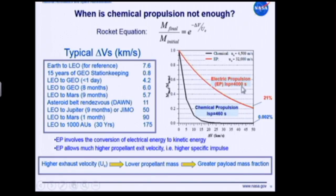and that's that red curve, and you see there's a much more friendly profile comparing the mass fraction to the mission delta V. So, if I show you that chart, everyone's going to say, why don't we just always do electric propulsion? Well, again, Murphy's Law says nothing's ever free. You don't get the benefit of that without some cost.